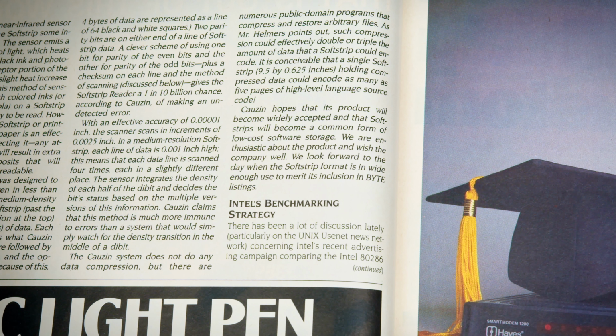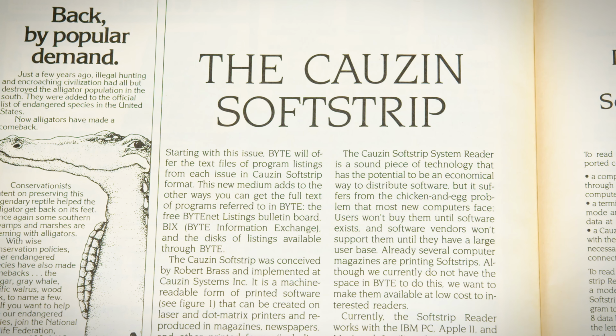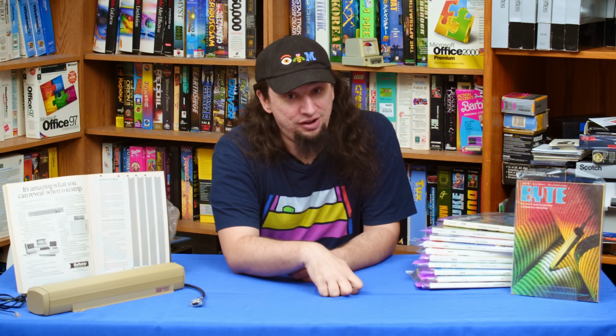Now, despite Carl Helmers' leave, there was still some interest for this concept among the producers of Byte, and in July of 1986, they started offering their software listings for sale in this Softstrip format. This might be the peak of Softstrip. I don't know how many other third-party publishers they managed to partner with, but Byte seemed like a pretty ideal match. So, when I say it was after only 2 months of these codes being available that Byte stopped offering them, you know interest in this thing was falling fast.